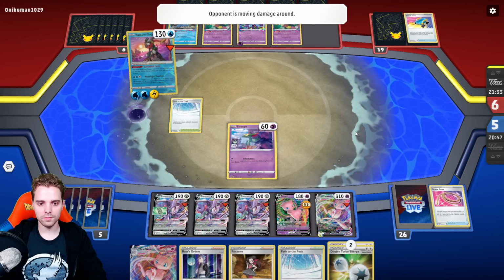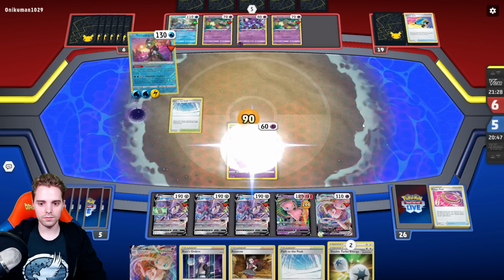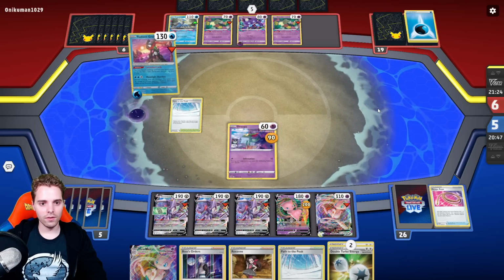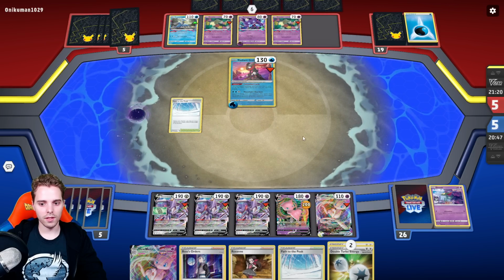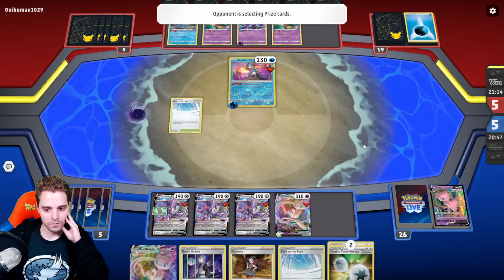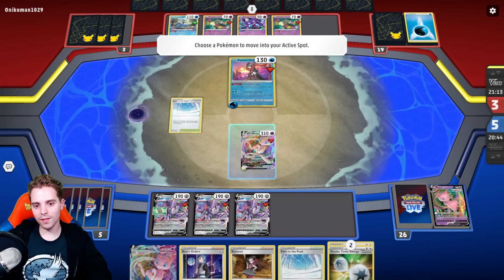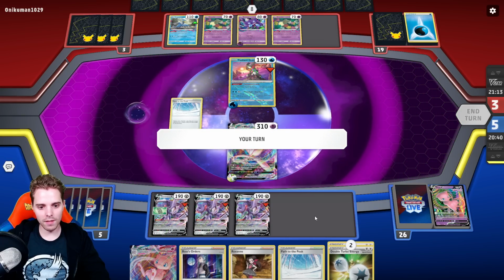Moonlight Shuriken. 190. Yeah, they do take down the Dreepy. Look at that go. That is something else, alright. 3 prize card turn. That is genius. The Greninja definitely came in clutch, but we had to slap it down, otherwise we maybe would have whiffed the attack here. Lost Box seems like a bad matchup for sure.